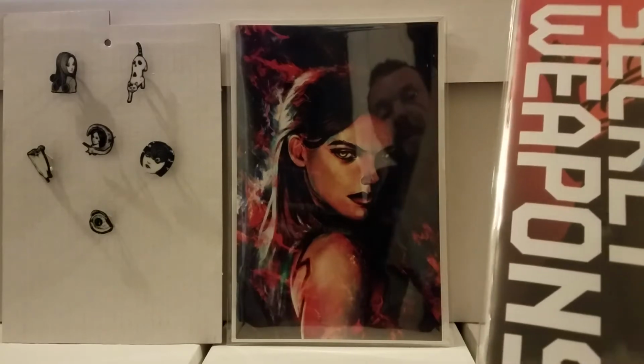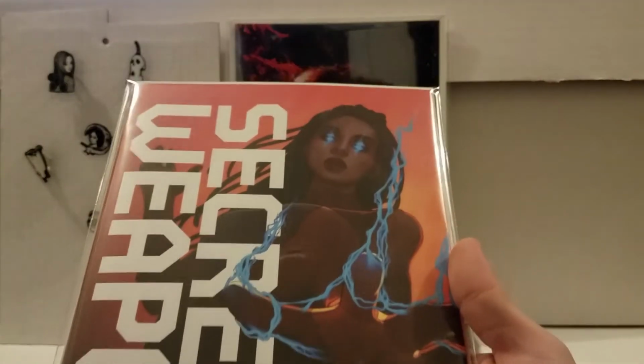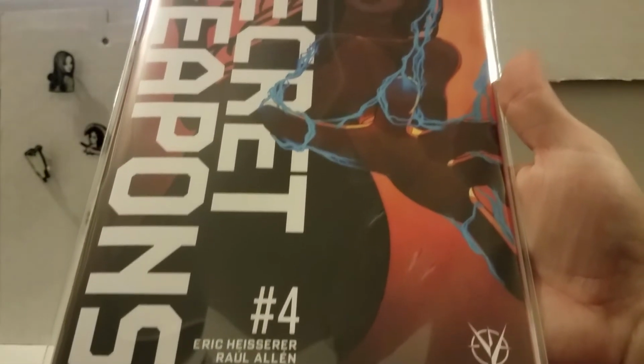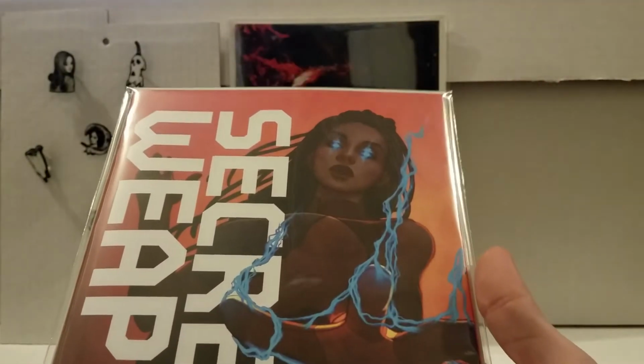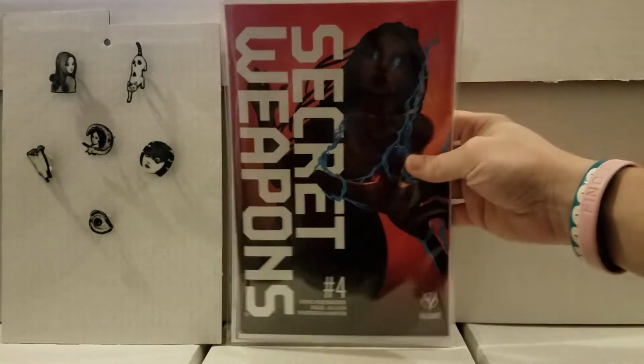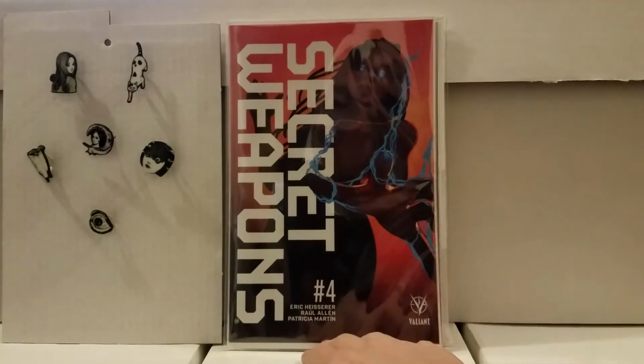But this one right here is, you guys know I love Jenny Frison. So she finally did a cover of Secret Weapons. And she's just, yeah, I'm in awe of it. I love it. And that's #4.